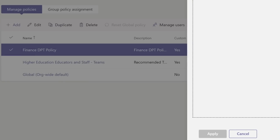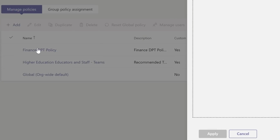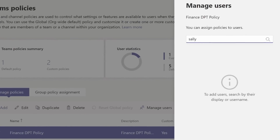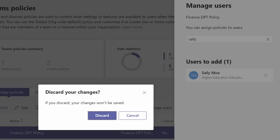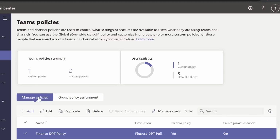We can go in here and add people individually if we really wanted to, but we're just going to add the entire group to it. As an example, if we select it, make sure it's highlighted, not clicked on, because when you click on it, it expands it like this. But if you select it, go to the right and click anywhere, you can manage users. If you click manage users, you can add Sally in there, she shows up, and we can add her and apply and save. But you know how long that would take if there were 100 people? We don't want to do that. So we're going to add the entire group to it.